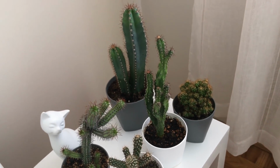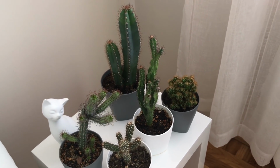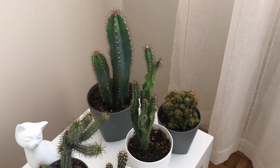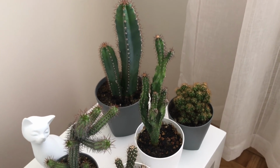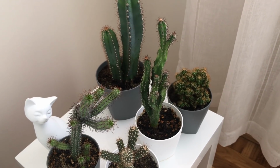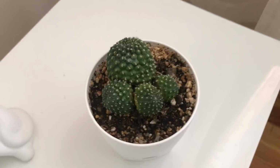I did a smaller collection, and the conditions I think are better here because they're either outside and the warm season starts earlier, or they're inside on the south facing window with a little bit cooler temperatures during the winter, no lights.